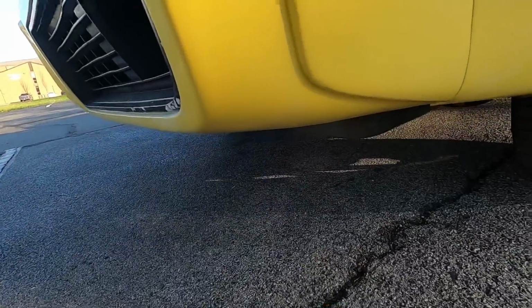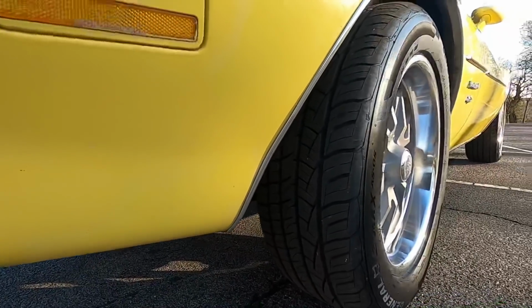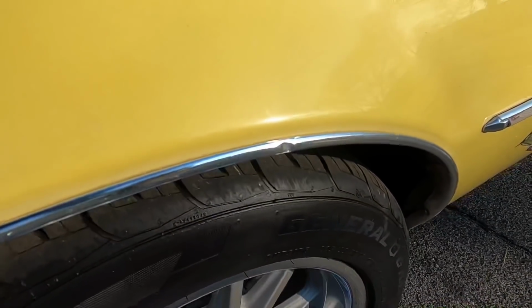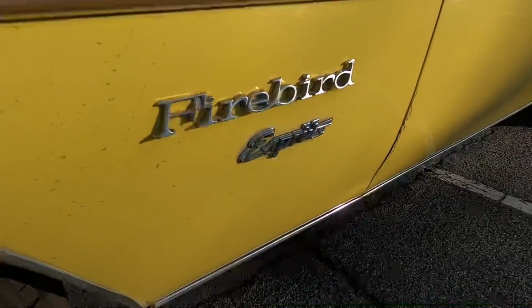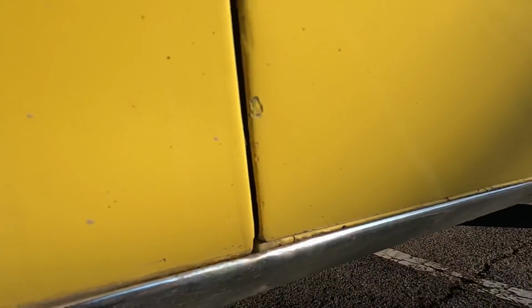Down the lower portion. On the driver's side, you got a little chip here, coming up and over the fender. Got a little ding right there on the trim. Some of this trim right here is dry. Down this lower portion, edges of the door there is chipped up. Got a chip right there as well. And on top here.